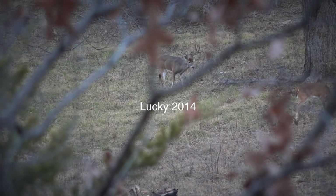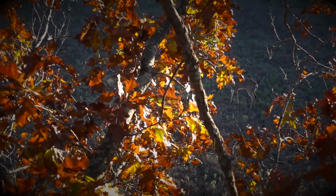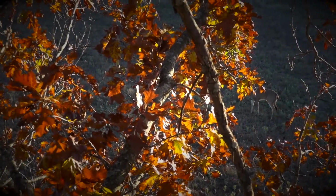That's why his name is Lucky. He's running in on a dead run from 200 yards at 4 o'clock in the afternoon. So I get him to stop. I've got the camera on him. I pull my bow back. I look in the viewfinder and I can't see his head. I can't see his rack, but I can see his vitals.